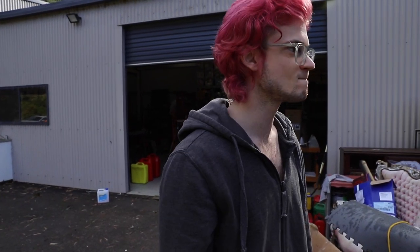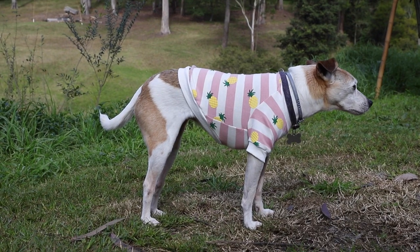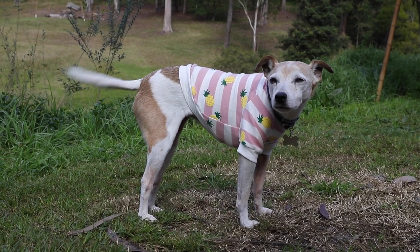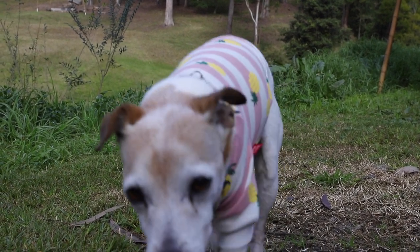Matching. Sam, doggo, what do you think of your mum and Suri's new matching outfits? What do you mean they're matching outfits? It matches my hair. We're all matchy-matchy. You can pee in peace without getting your jumper dirty, Sue. Isn't that what we all want? It's more than I can hope for on a standard day.